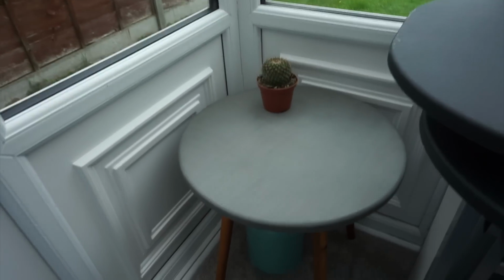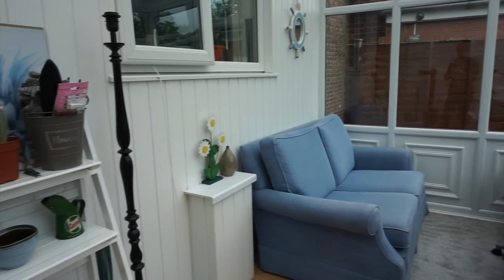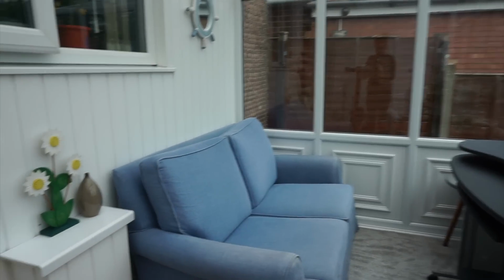This beautiful concrete top table. There you go, that is our conservatory. It's so bloody lush sitting in here in summer, and even in the evenings if you have friends over, just sit here, drink wine. Oh, it's lush.